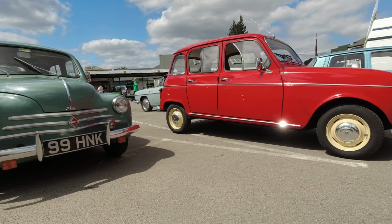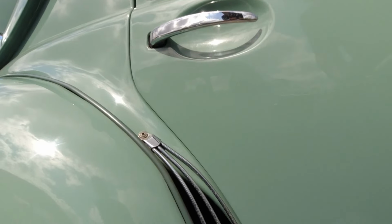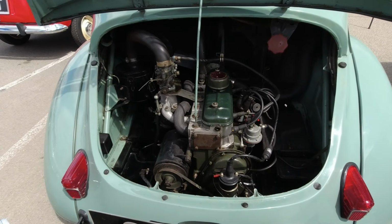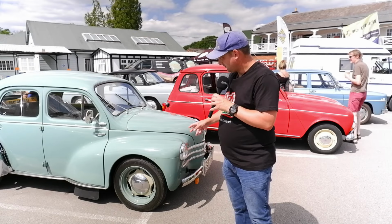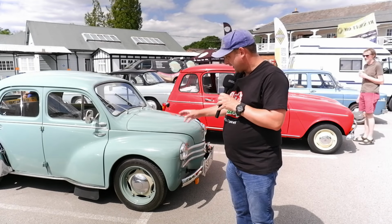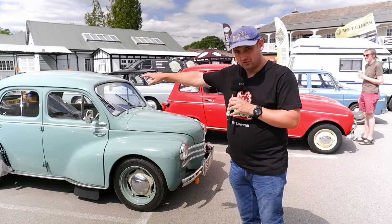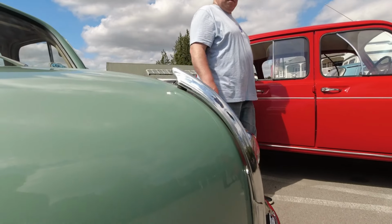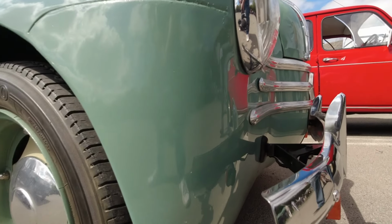But we wouldn't have the Renault 4 without this. In the UK market, I believe this was sold as a Renault 750, and this is a right-hand drive car, but probably better known elsewhere as the 4CV. Yeah, these were actually the first post-war design from Renault, and I believe that when they moved on to the Renault 4, they simply moved the engine and gearbox assembly up to the front of the car, which is why you've got the engine sat behind the transmission. But yeah, fascinating cars, and it looks absolutely stunning, doesn't it?